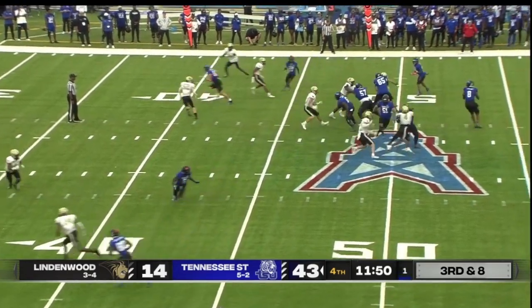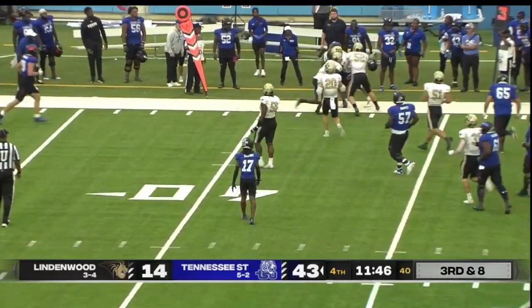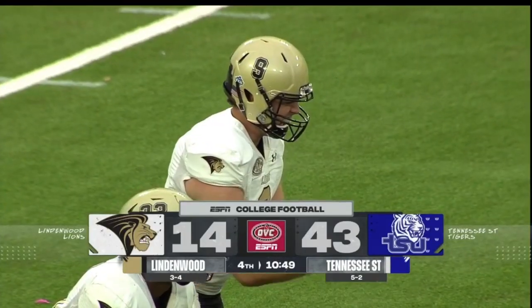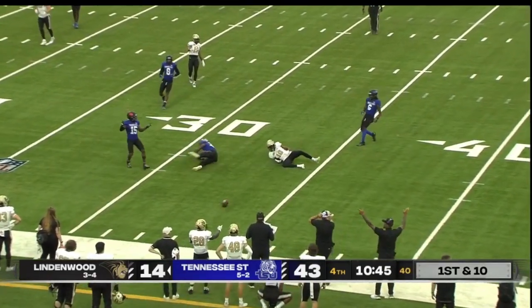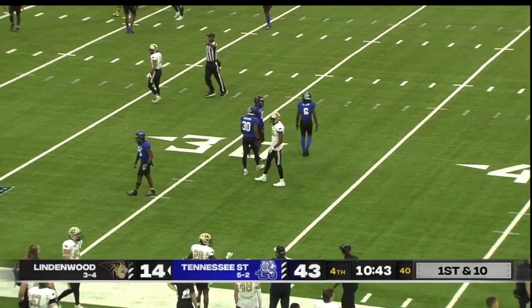Glances over, now he's ready, and he'll sling it over. That's going to be Cunningham. Gain of a few yards, but not enough for a first down. As his Lindenwood Lions trail TSU, Kubat rolls out and looks down toward Caldwell, unable to link up with him.